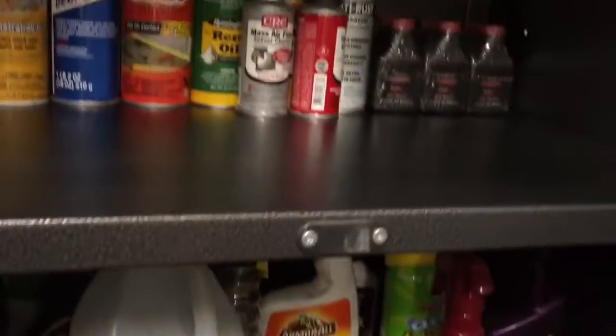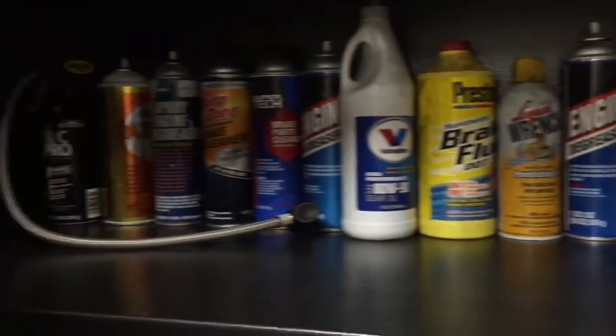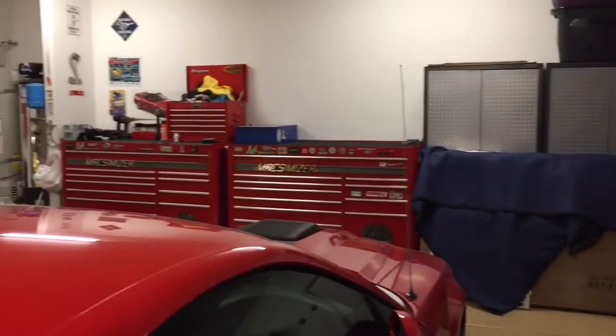The cabinets look nice, and eventually I'll rearrange some things a little bit more and get that last cabinet in. But anyway, I just wanted to give you an update of how things were going.